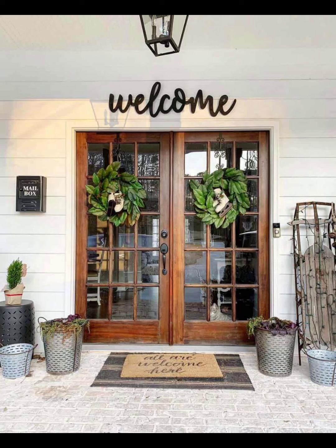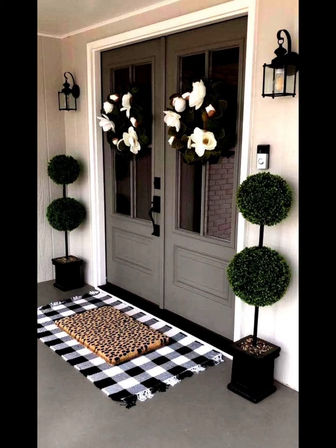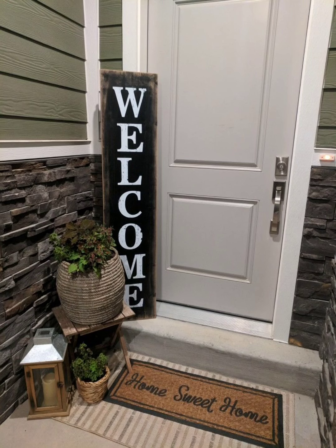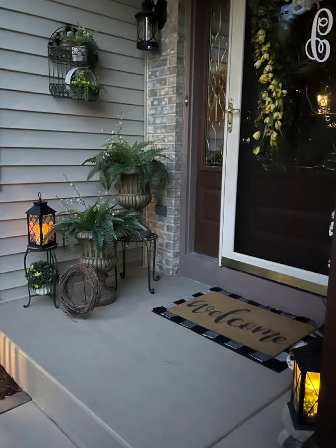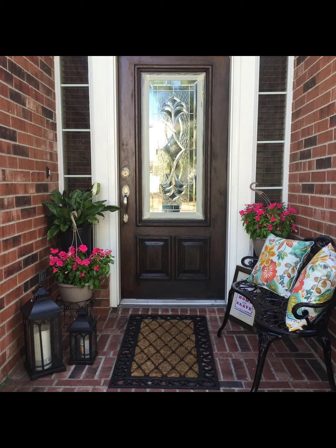Never overlook the magic of a custom doormat. Picture this: as soon as you step on your porch, a doormat with your personal touches welcomes you and your guests. You get to choose what it says, maybe a funny saying, your family name, or just a friendly welcome. It is like giving your doorstep a voice.